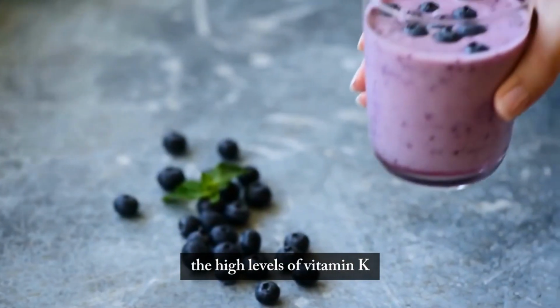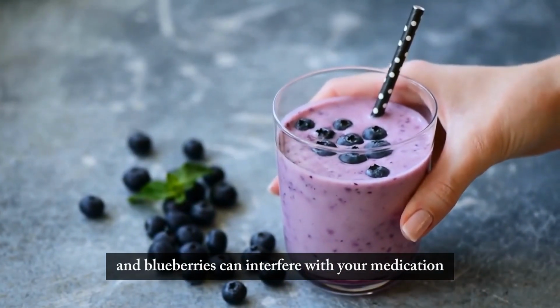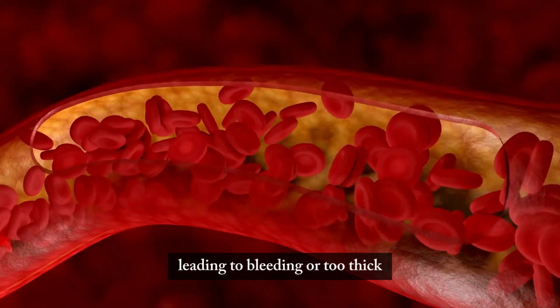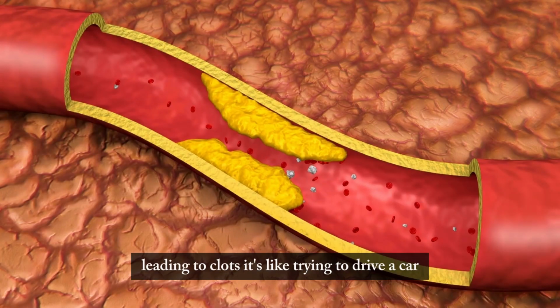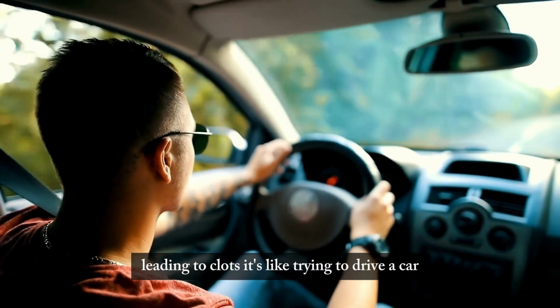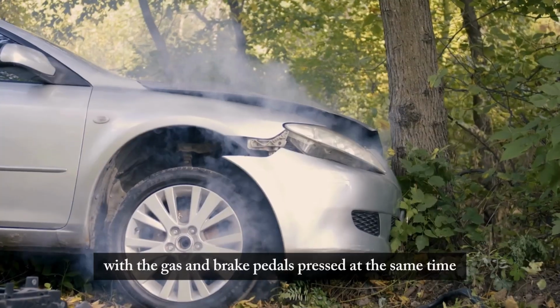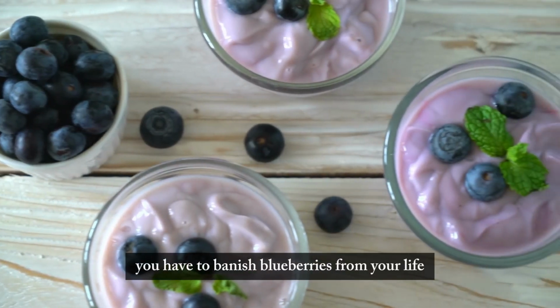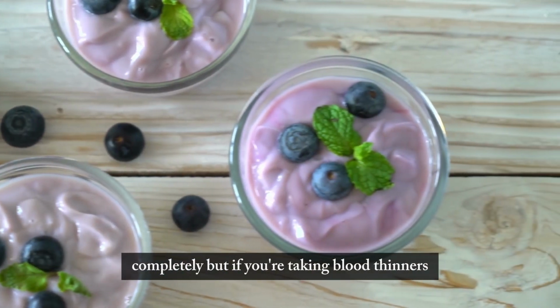The high levels of vitamin K in blueberries can interfere with your medication, making your blood either too thin, leading to bleeding, or too thick, leading to clots. It's like trying to drive a car with the gas and brake pedals pressed at the same time. Not a good outcome.